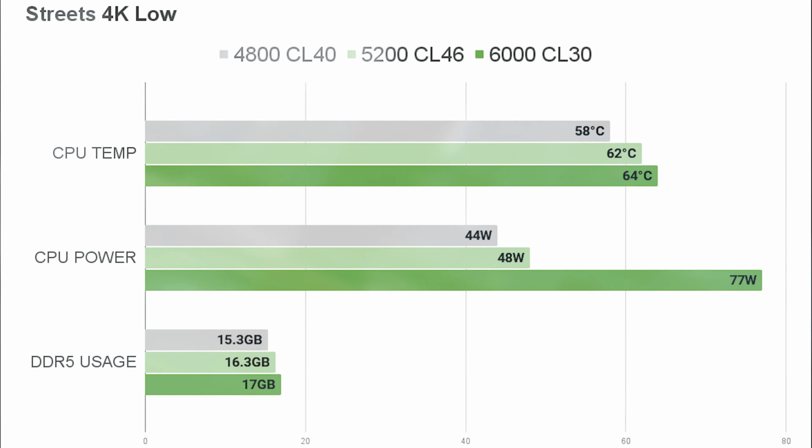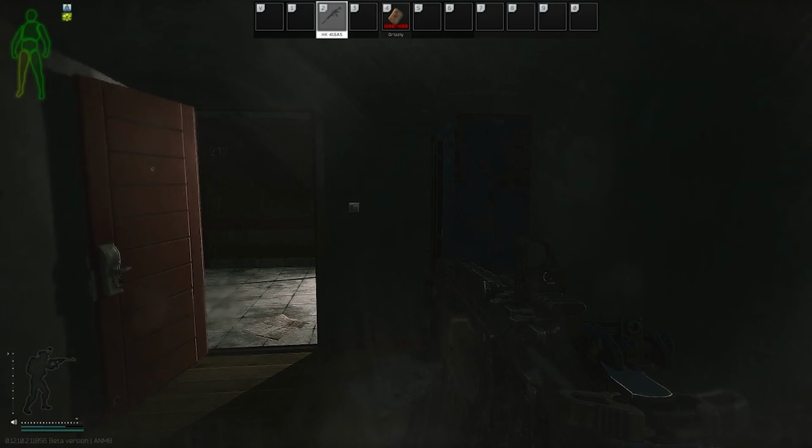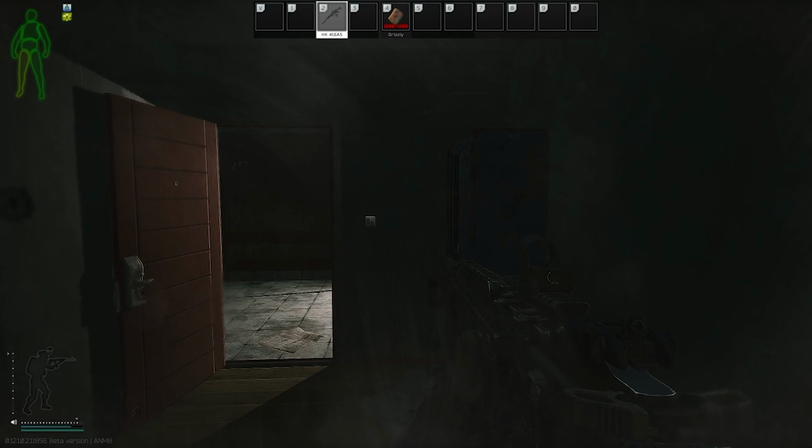So after doing this test, I don't really see an advantage to running the RAM at a higher speed. All it does is increase the temperature and power usage a little bit. So further testing to be done, but is there even a point to running EXPO profiles for the X3Ds? Maybe not.